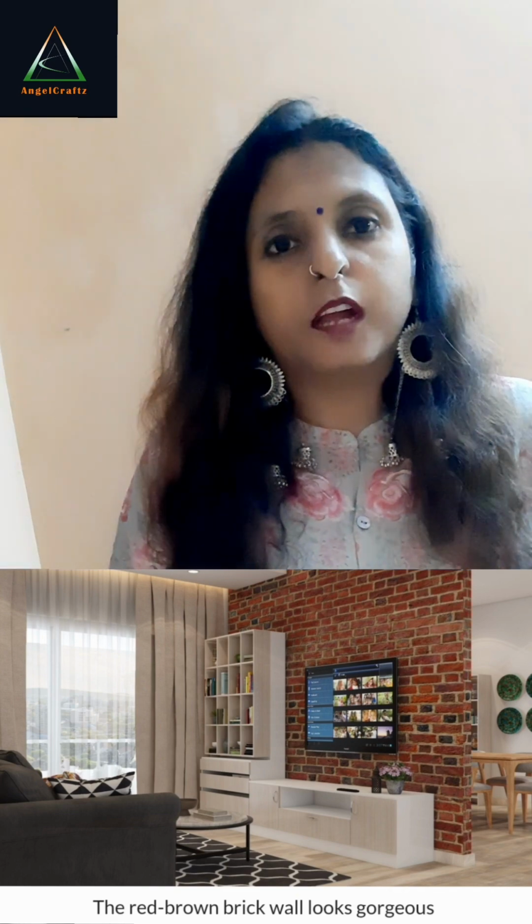Okay. Another one is brick wall. Brick wall is very common, and it gives you a rustic look as well as an earthen look. It will send you back in time to when only bricks were used to make homes. So this is a kind of wall which you can also make, and it will definitely be a plus point, and it won't give your space a heavier look, and it will be a good option as well.